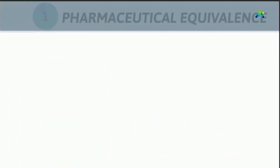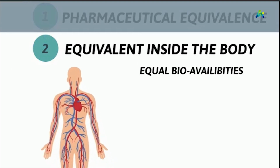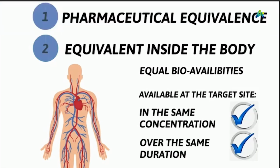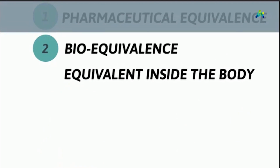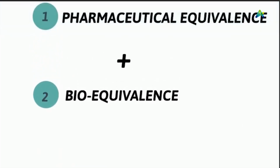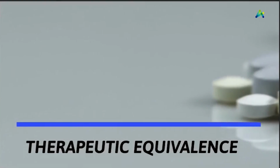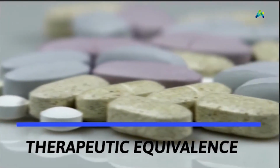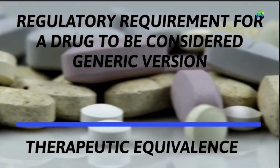The second type of equivalence is what the drug does inside the body, in their bioavailabilities. That is, is the active compound in the two drugs available at the target site in the body, in the same concentrations and over the same time? If the answer is yes, the two drugs are said to be bioequivalent. And when two drugs are both pharmaceutically equivalent and bioequivalent, they are said to be therapeutically equivalent. And that's the criteria set by most regulatory bodies to approve a generic drug. Prove that it is therapeutically equivalent to a previously approved innovator branded drug.